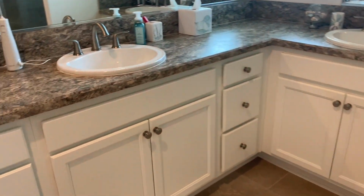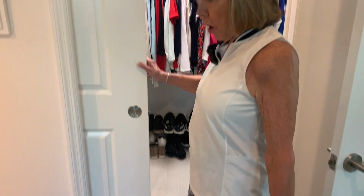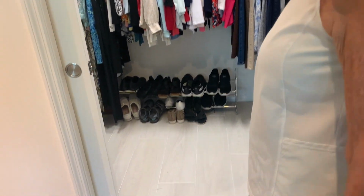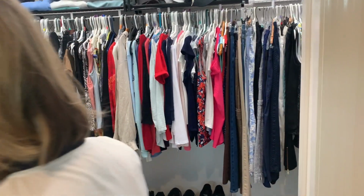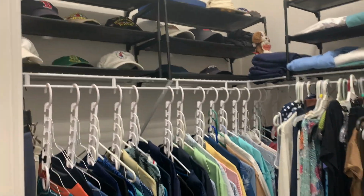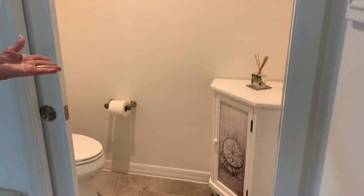And when Paul turns around, we have the walk-in closet that also has, again, a pocket door. And we also extended the tile into this room. And a lot of storage here. It's really pretty generous for the space. And then this is the water closet.